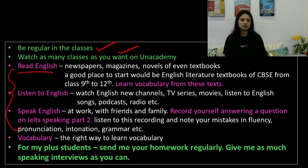Read English, English newspapers, magazines, etc. Listen to English. That means your entertainment should involve English movies, TV channels, music, podcasts, radios, everything. And speak English at your home, at work, with friends, by yourself in front of the mirror. Don't shy away. Don't worry whether you're speaking it correctly or incorrectly. Just speak. That is extremely essential.